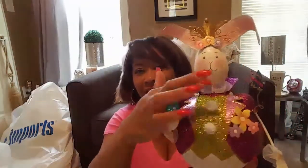Love it, love it, love it. Lovely colors. I love his little neck collar. He's holding an egg. He has a crown. He has flowers. Just cute. It's cute, cute, cute.